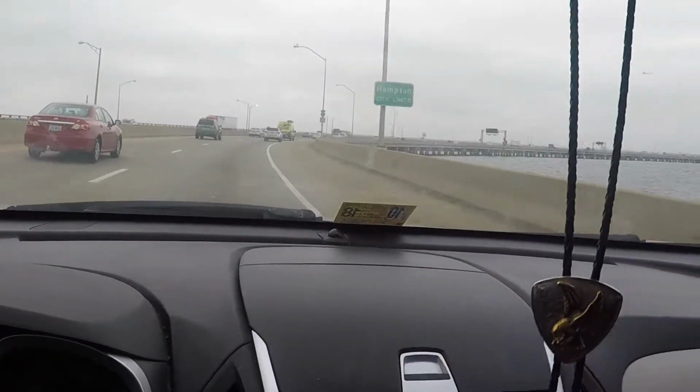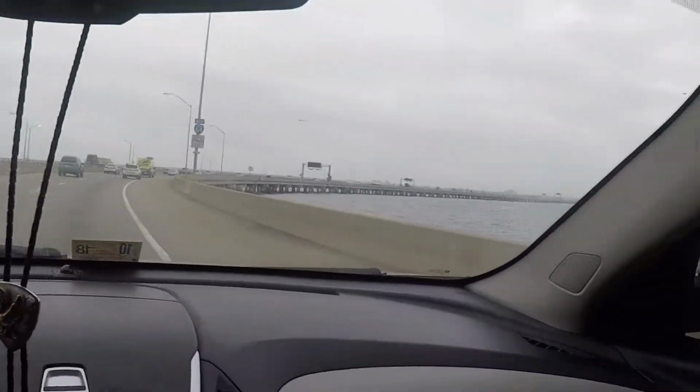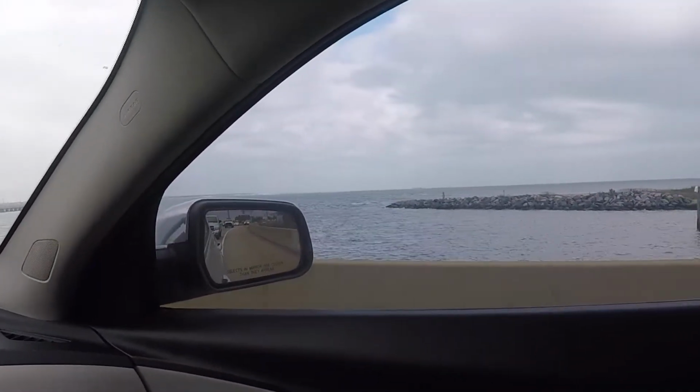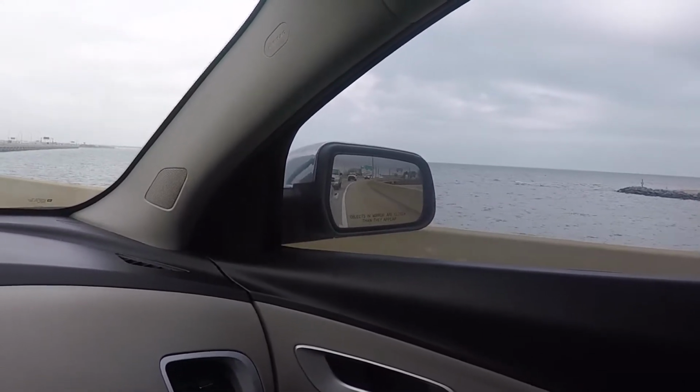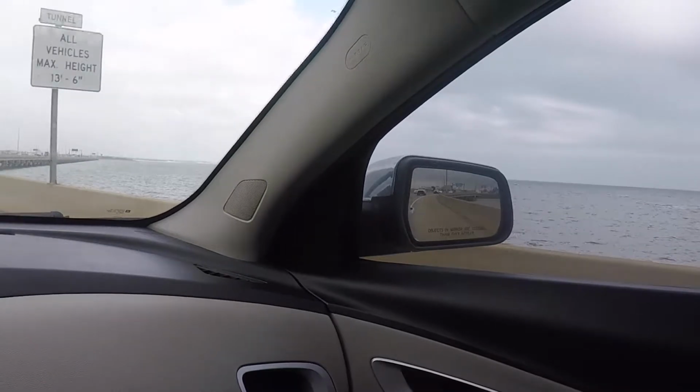And for those of y'all who don't live in the Mid-Atlantic, it sucks. It's a 2-lane bridge that gets backed up every single day. But here is the Chesapeake Bay. It's beautiful, and we've got some pretty overcast skies today and moderate winds. Looks like some pretty epic fishing conditions.